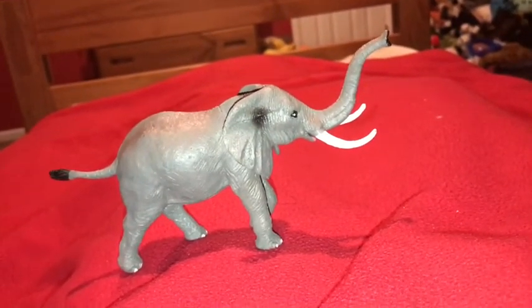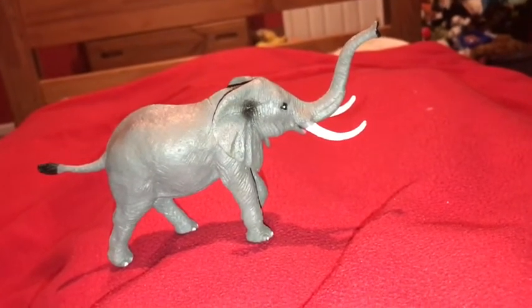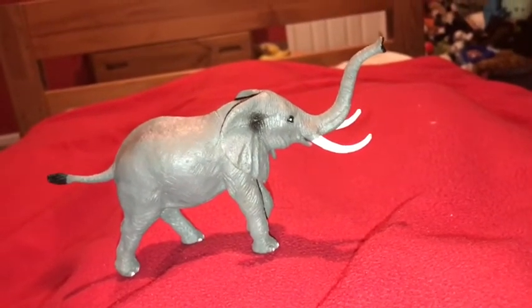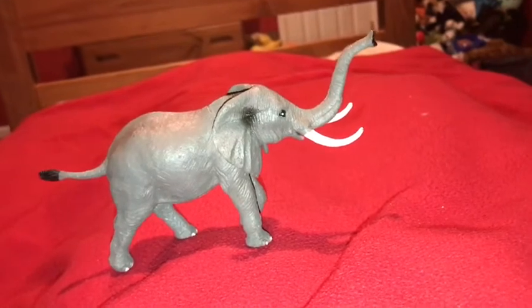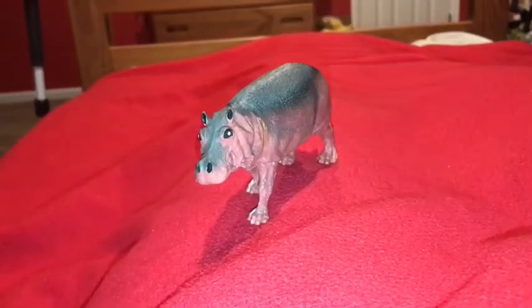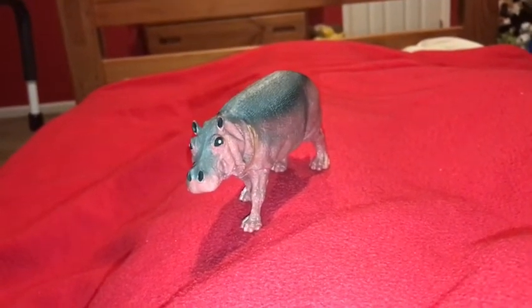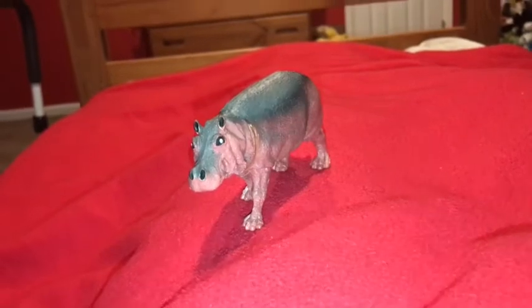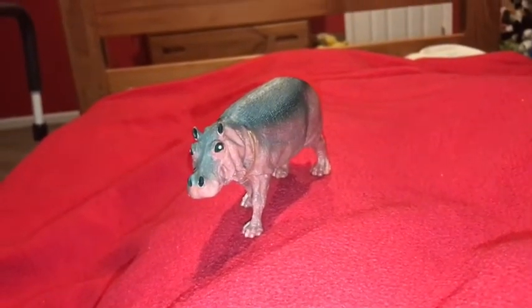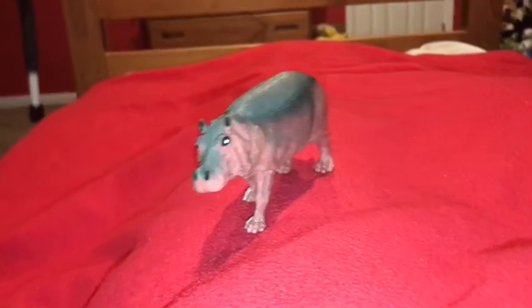Sadly, both species of elephant, the African elephant and the Asian elephant, are endangered because of poaching for their ivory tusks. The last animal in the African collection is the hippopotamus. The hippopotamus is the most dangerous animal in Africa because of its size, tusks, and speed.